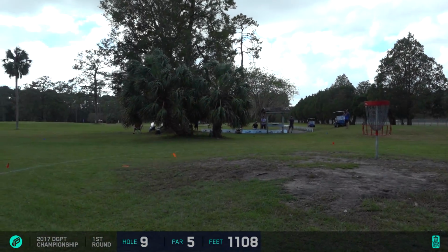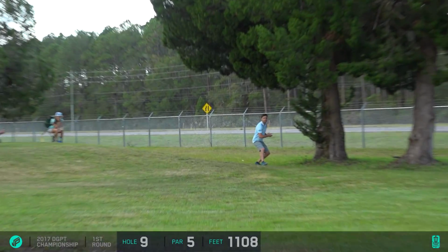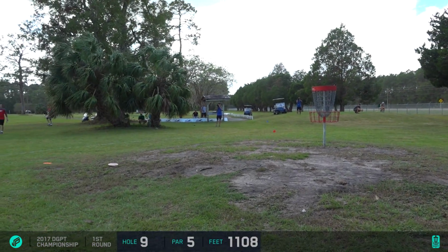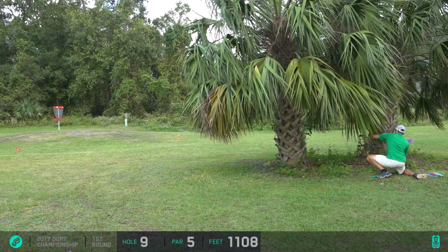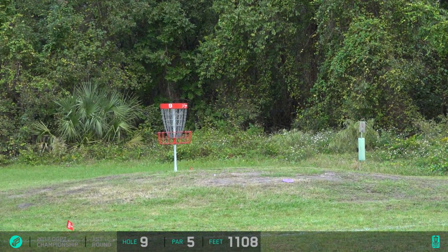That is a scary shot to put the disc up like that in wind. Especially if it's in a headwind, you have to go past the basket almost and have the disc stall and come backwards. It's hard to trust throwing it long in a situation like that, but he's come up a bit short because he didn't do that. And Mike with a sneaky little forehand shot.